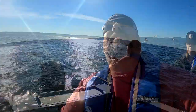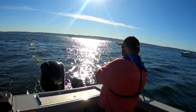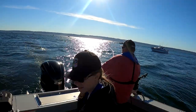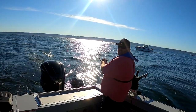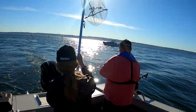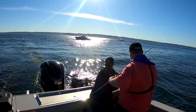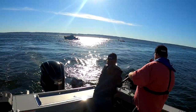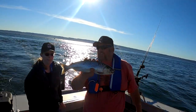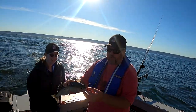Guys, we just let him go. Well, we missed one, guys, and we got one on the hoochie right now. Yep. Guys, first resident coho in the boat. Bleeding all over the place.